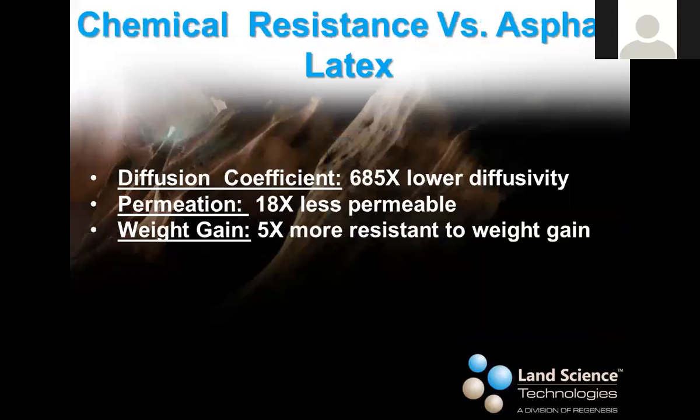So with the Geo-Seal system, we're showing 685 times lower diffusivity. Permeation, we're showing that it's 18 times less permeable to VOCs, to PCEs specifically. Weight gain, we're showing that it's 5 times more resistant to weight gain. The permeation refers to how much is absorbing into it, desorbing off of it, and going through it. So we're showing 18 times less. Weight gain is simply saying how much is absorbing into the two membranes. The Geo-Seal system absorbs 5 times less than a spray-applied asphalt latex.